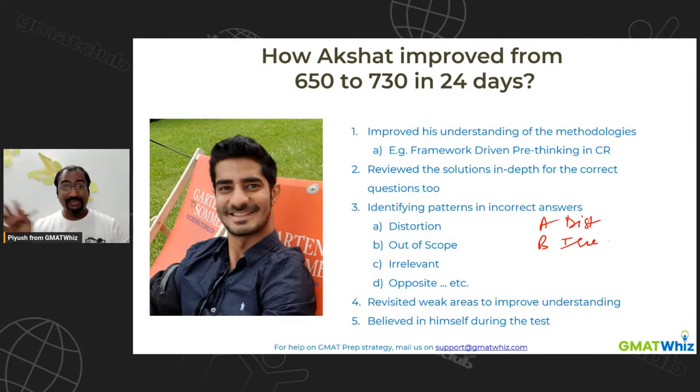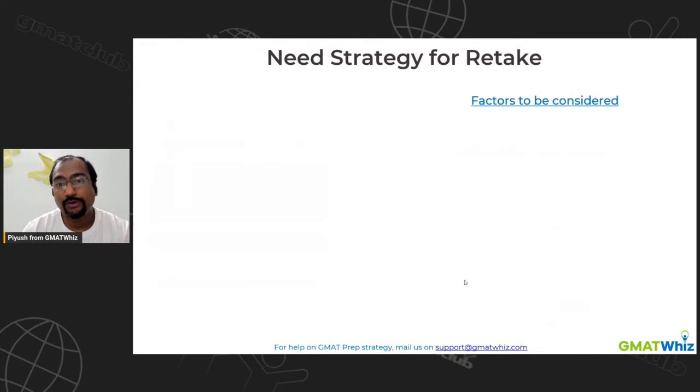And there are multiple stories I can go on about, so many different examples. Every single year, we help multiple people improve their scores. And trust me, guys, before round two, you can also do that if you really want to. Just make sure that you are focusing on the right areas, okay? Now, what should be a strategy to retake?